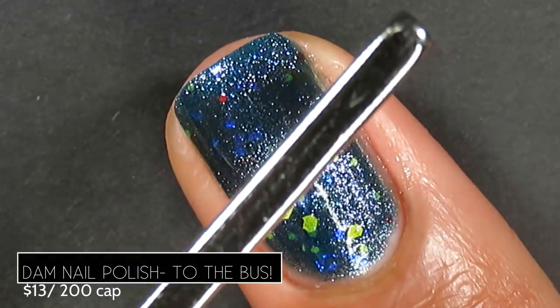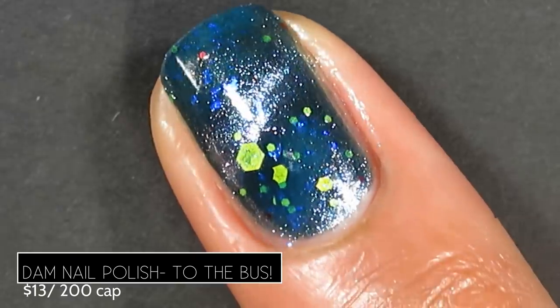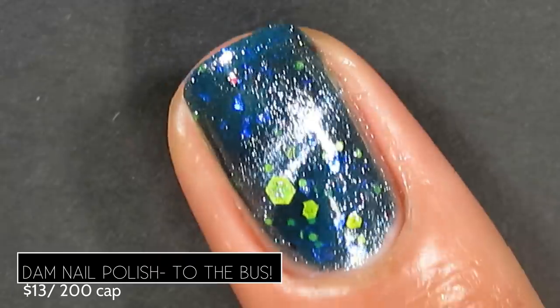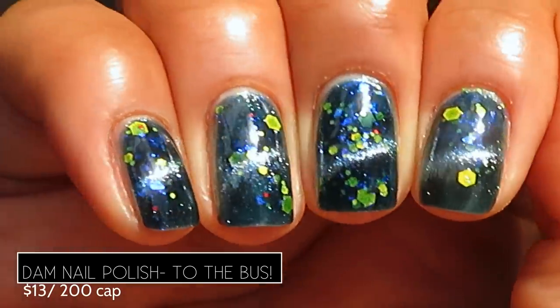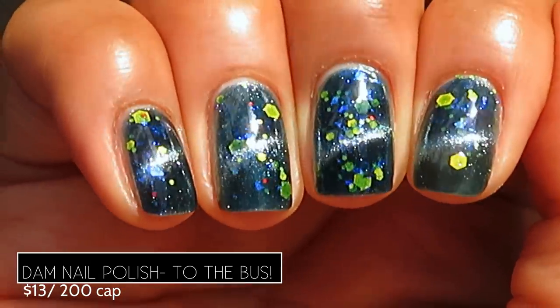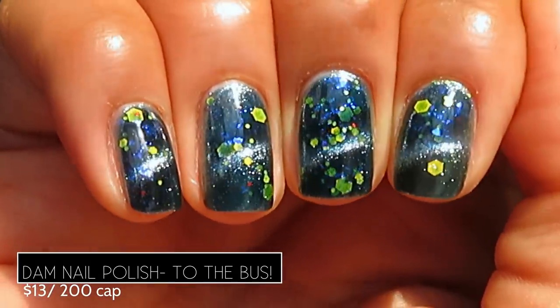So in three coats, I did reach full opacity. Because of the glitters, it's gonna dry down a little bit textured, but you can smooth it out with a glitter smoother, no problem. And I am gonna be sharing one of those with you here in just a few minutes. The glitters also make this one a little bit difficult to remove. Actually, quite difficult to remove, but well worth it in my opinion. I just paired it with a peel off base coat.